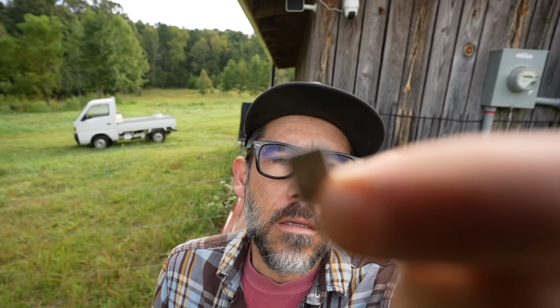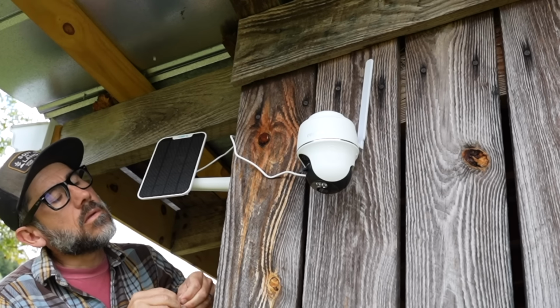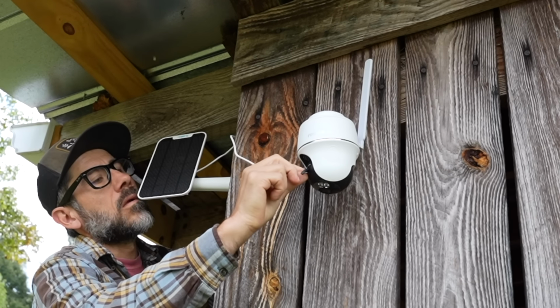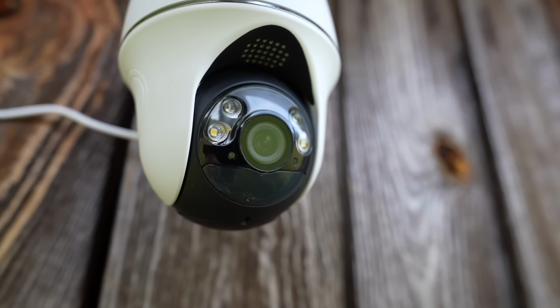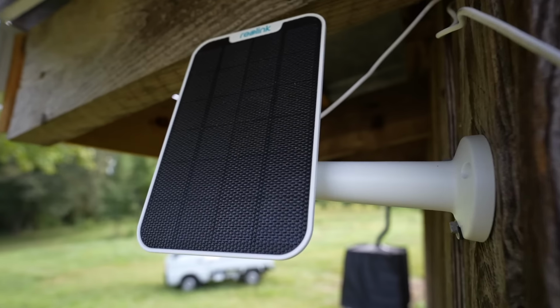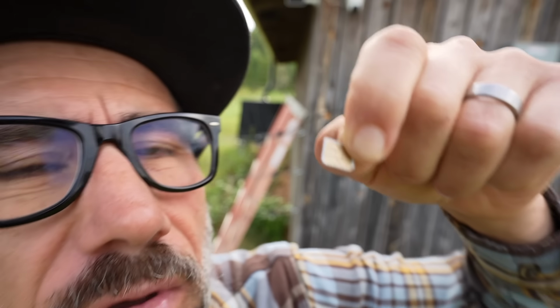With these SIM cards, you're probably looking at least $5 to $10 a month that you're going to be paying per camera, and you just buy this separately. Depending on how often it's being used, how many times it's detecting people or animals, all you do is reload this card with more memory.